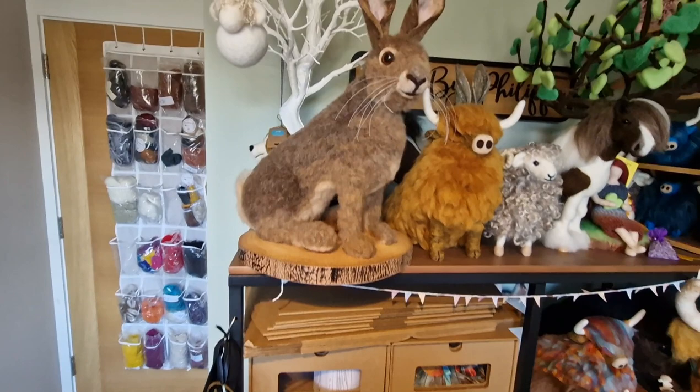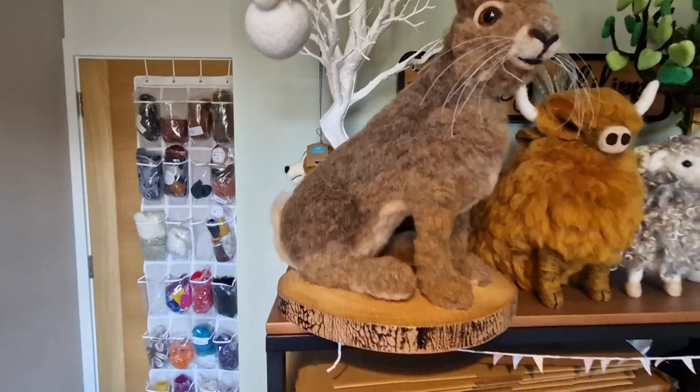There's Mr. Hare. Yeah, pleased he's done. There we go. He's not mounted to that wood board. That's just a display board that I've got.